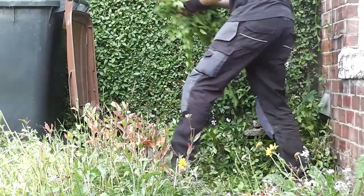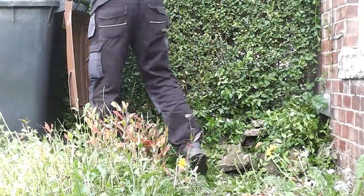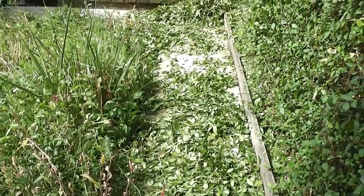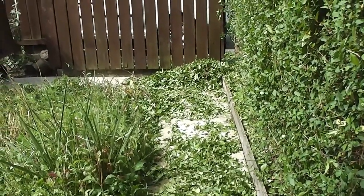So this is the first lot of stuff that I cut, all the long bits. It's a lot of bulk to get rid of and just difficult to shift essentially. All the little bits neatly cut up on the path there, and the path, as I mentioned previously, is important for access and ease of maintenance.